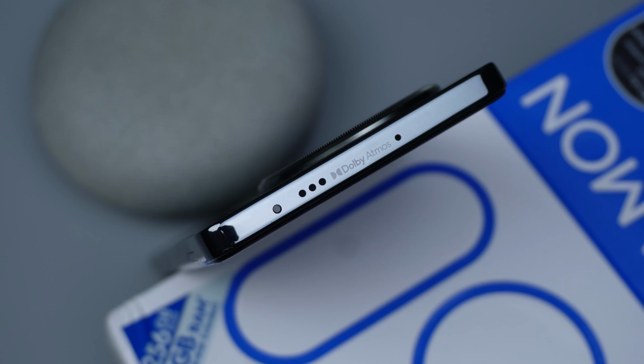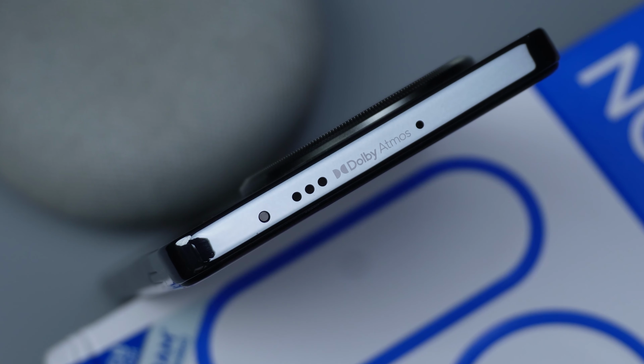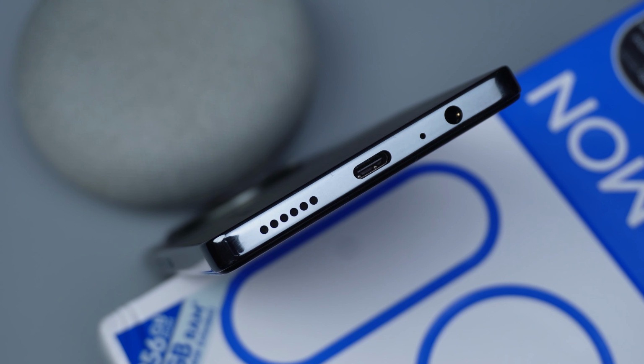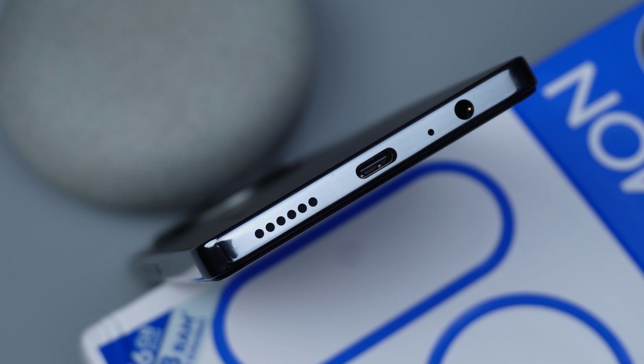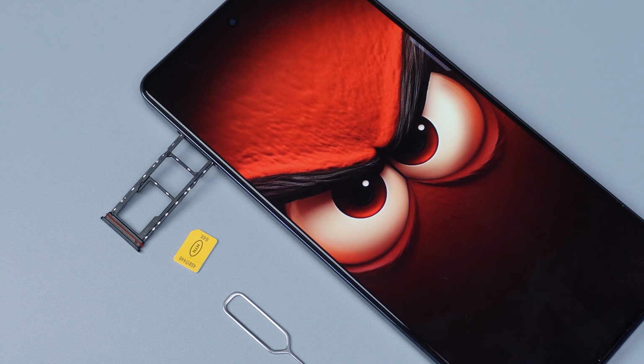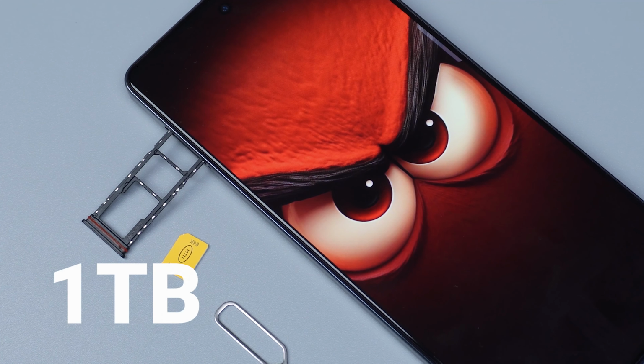Yes, this phone actually comes with an infrared remote sensor that you can use to control your electronic devices in your house. Now, other things you get around the phone include dual stereo speakers that are equipped with Dolby Atmos. Also, you get dual microphones, a headphone jack, even though we don't have wired headphones in the box, and the SIM card tray is not hybrid, so it allows for memory expansion up to 1 terabyte.